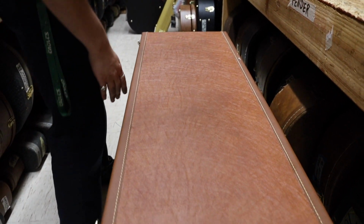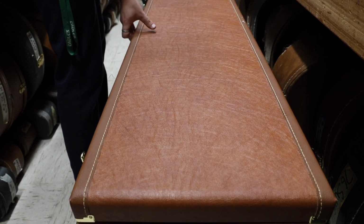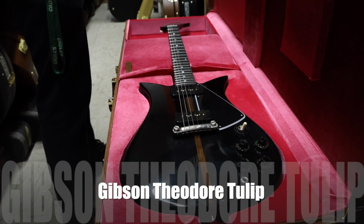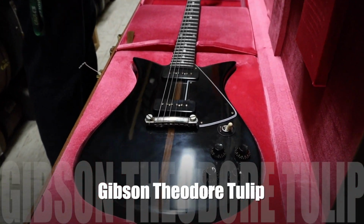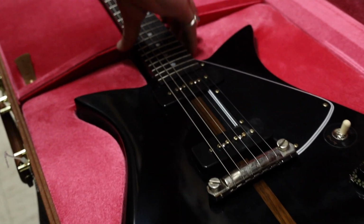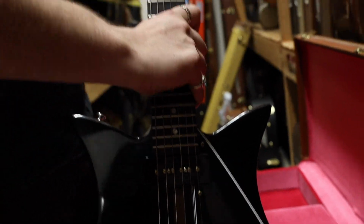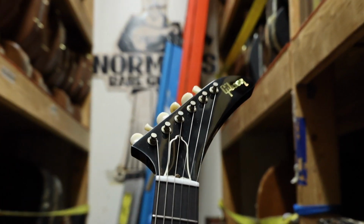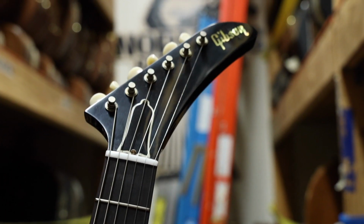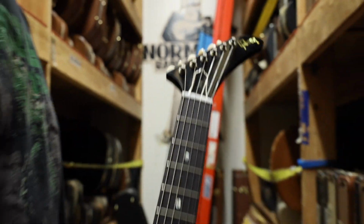This is a used guitar, but fairly new in terms of years. It's got to be in the last 2 years. This is a Gibson Theodore. Ooh, very interesting guitar. This one's in black, but a really cool guitar. Solid body. One thing that I really like is it's got that banana headstock that you'd see on like an Explorer or kind of similar to the Kramer stuff, that I think Gibson even owns Kramer now.